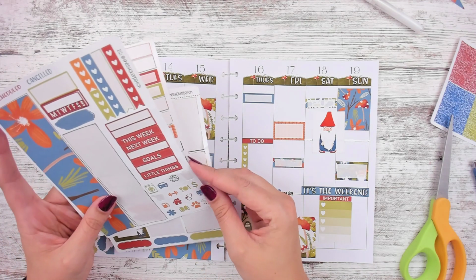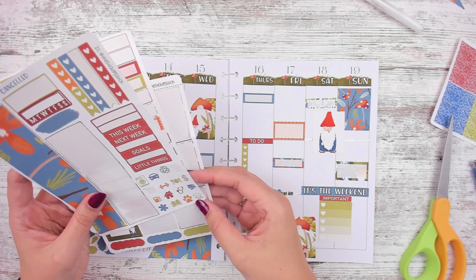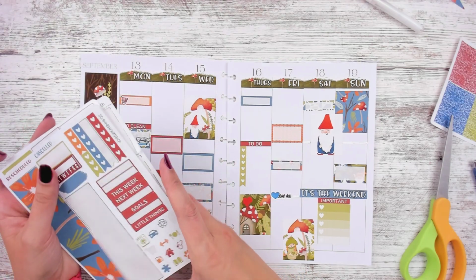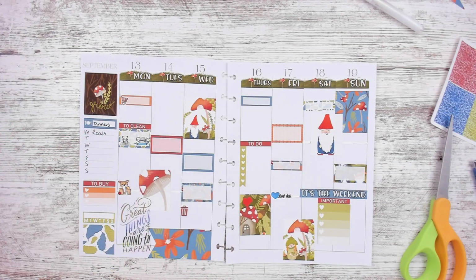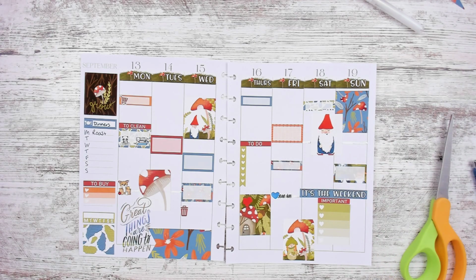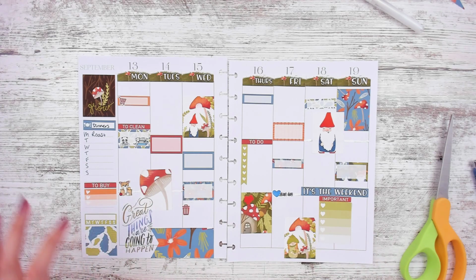And then, as far as other things, not really. I don't think so. No doctor, hopefully. I think that's it. Yeah. And then I didn't end up using the glitter headers. I could throw them in and cover up and use them as washi if I wanted to. So we'll see if I end up doing that.